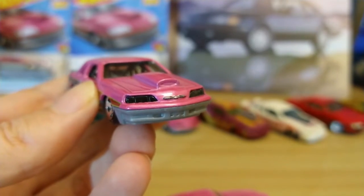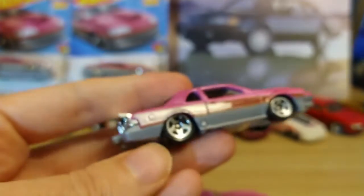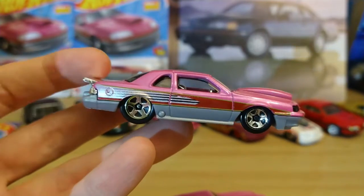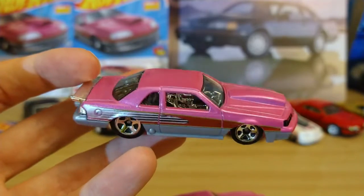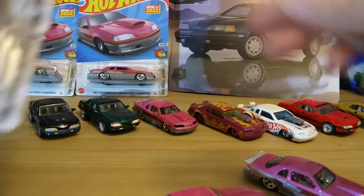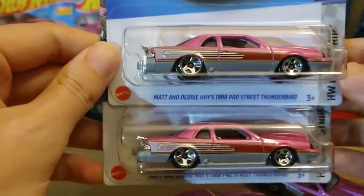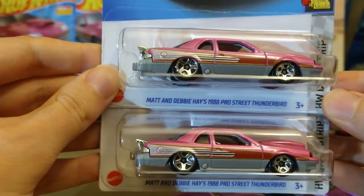Now this could be just an error. This could be while they were going down the assembly line, they simply didn't get printed. I don't know. Like I said, it's too early to tell, but I think it's really cool. So I have two of them over here that are still carded that have the emblem delete. I'm going to put these in a card keeper and leave these carded. I just think that it's so cool.